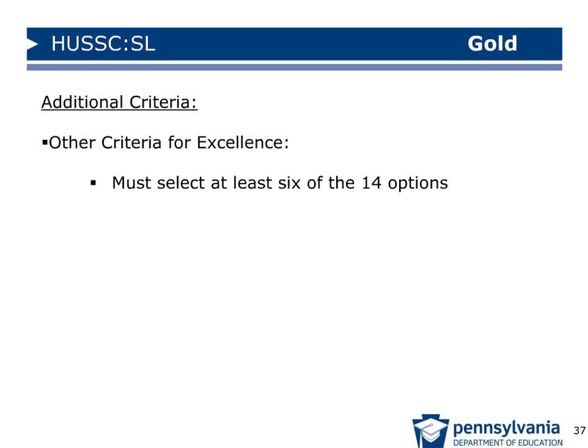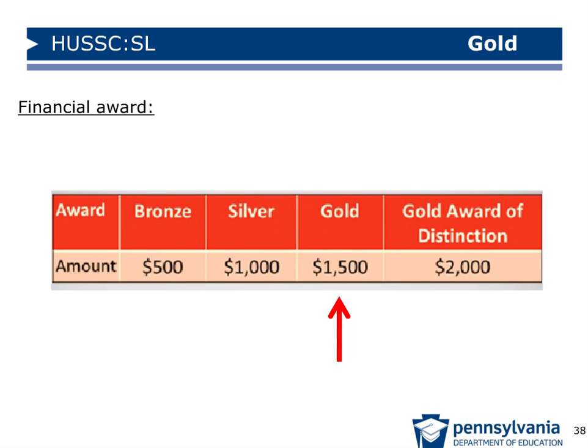Finishing up the last component of additional criteria for Gold, Gold level applicants must choose at least 6 of the 14 total options provided in the other criteria for excellence list. Just a reminder that the other criteria for excellence list is in the criteria overview, the USDA document, Overview of Criteria, and that's one of your download files in the top right-hand corner of the screen. Again, these are above and beyond areas where your school really shines by offering extra services, higher standards, and extra opportunities for wellness in the school community. And the financial reward for a Gold award recipient is $1,500.